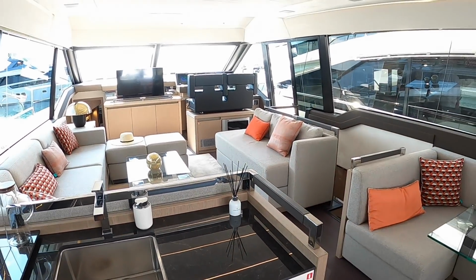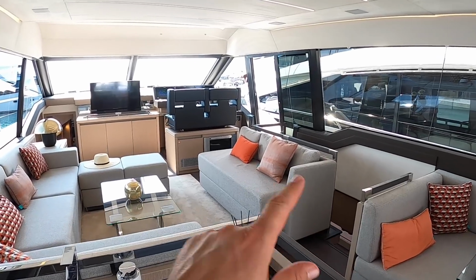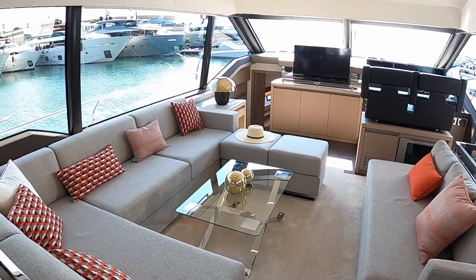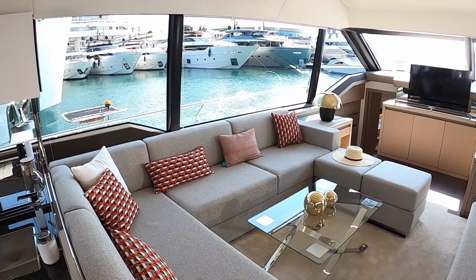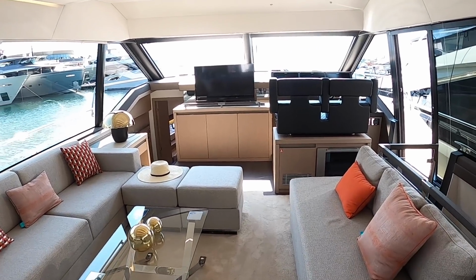Now this has got two access areas down to the lower deck. There's one over here, and there's one up here. And I think what we will do is we'll head forward first of all. Really nice big lounge area, deep comfortable seats, lots of space, brilliant social area. And so we head on forward again.